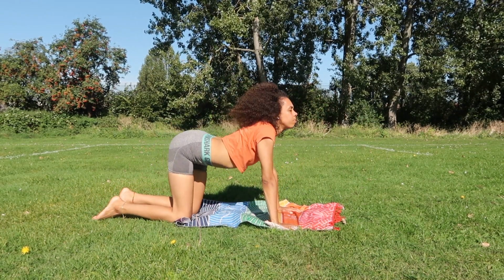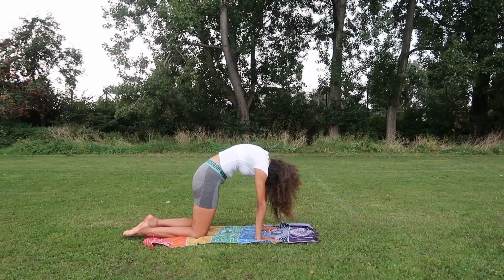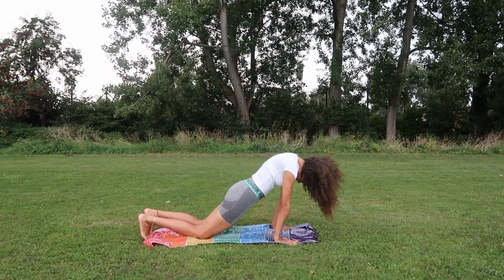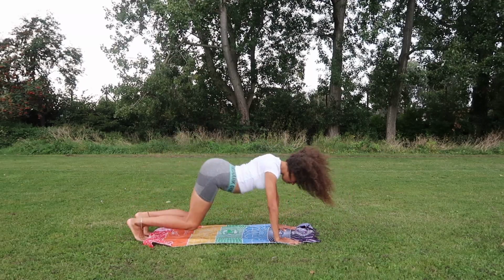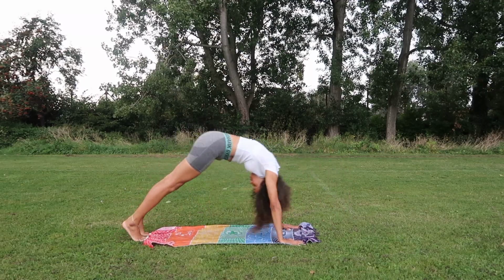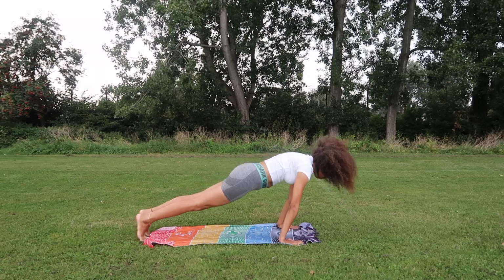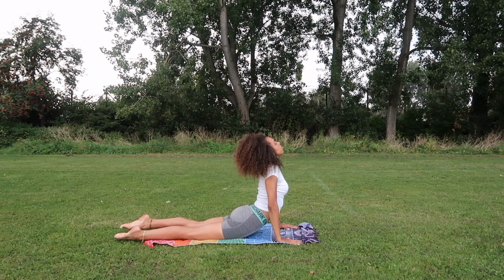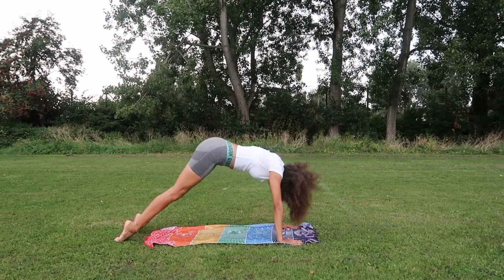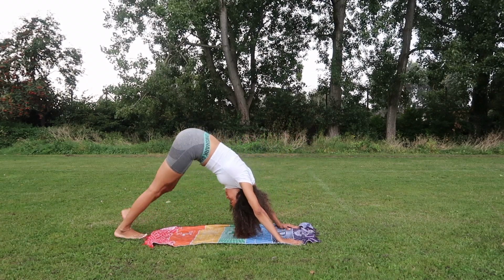You can also try three-legged downward facing dog, which is great at improving your balance. And it also is great for stretching out your legs as well. And remember to take conscious, deep, mindful breaths whilst in downward facing dog. And I promise you will feel the incredible benefits.